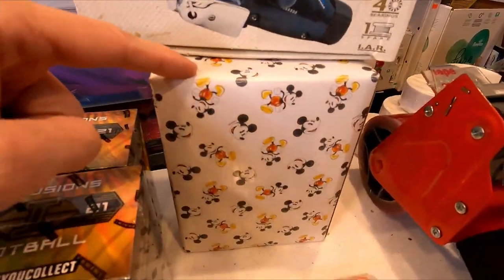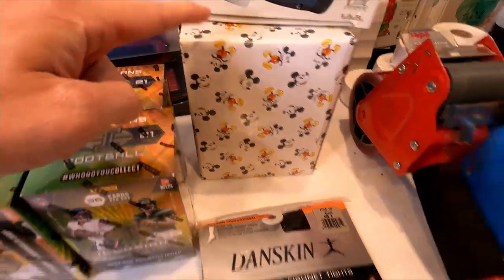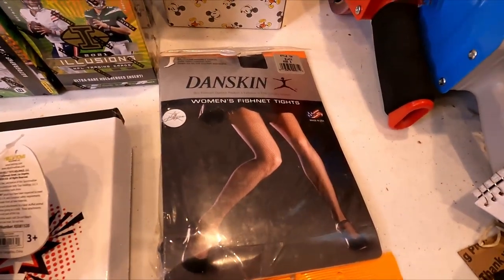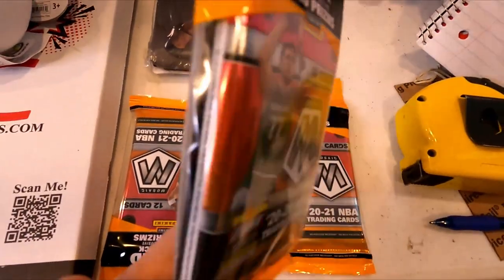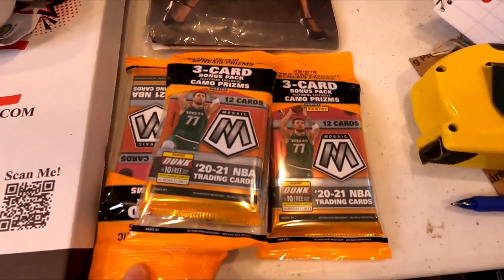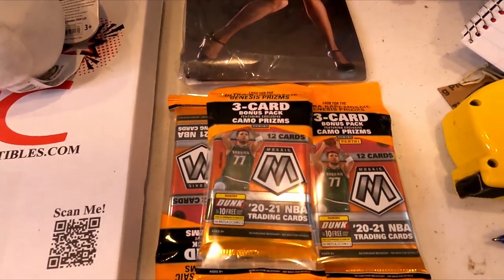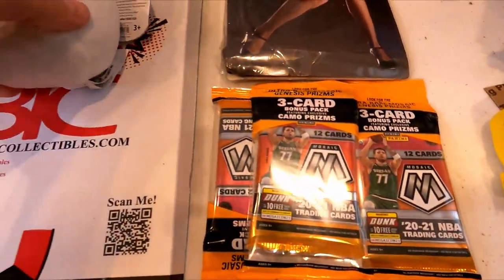I sold a Disney snow globe. I'm not gonna break it out. Maybe I'll put it up on the screen for you guys right here, but this sold for $100 plus shipping. Sold these tights. I have about a quarter into those from grab bags at Goodwill, and that sold for $20. I sold some mosaic little, what are these? I forget what they call them. Cellos, cellos, cellos. Anyways, these sold for $62 for the three of those.